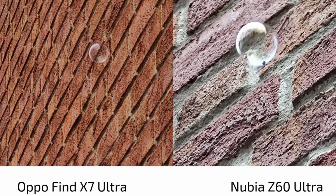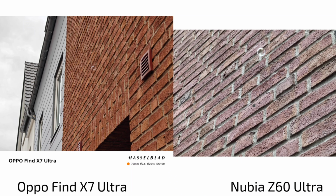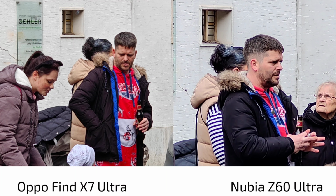But I think the colors look a bit more natural on the Oppo Find X7 Ultra, because yeah, the bricks of the wall look like this and not like this, like the Nubia made it look. And then it's very hard to compare stuff, especially when groups are passing by, if you don't have two hands free. But in this case, I was able to shoot some people here with the 72, which is a 3x zoom, the sharpest one, and 85 is a bit closer up.